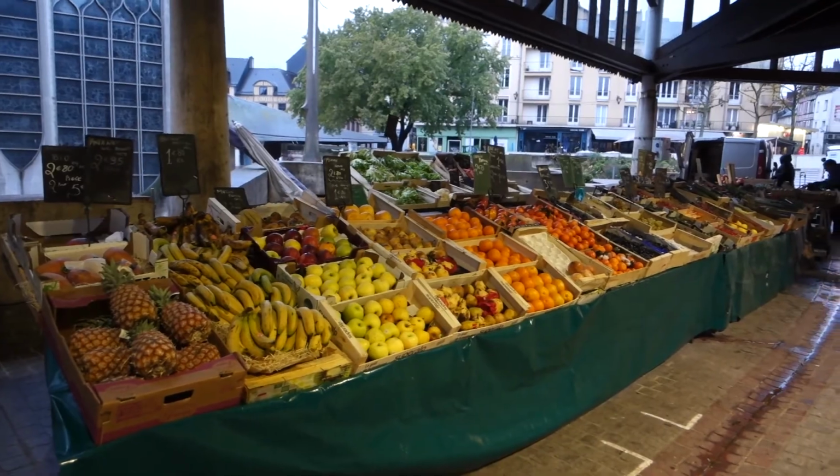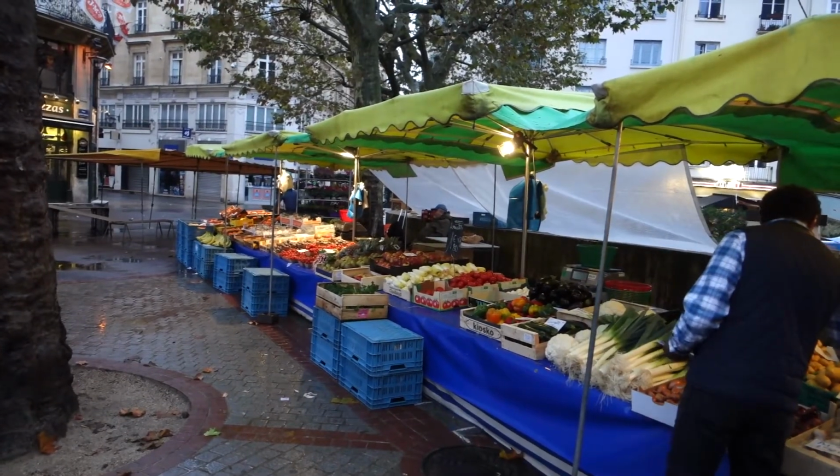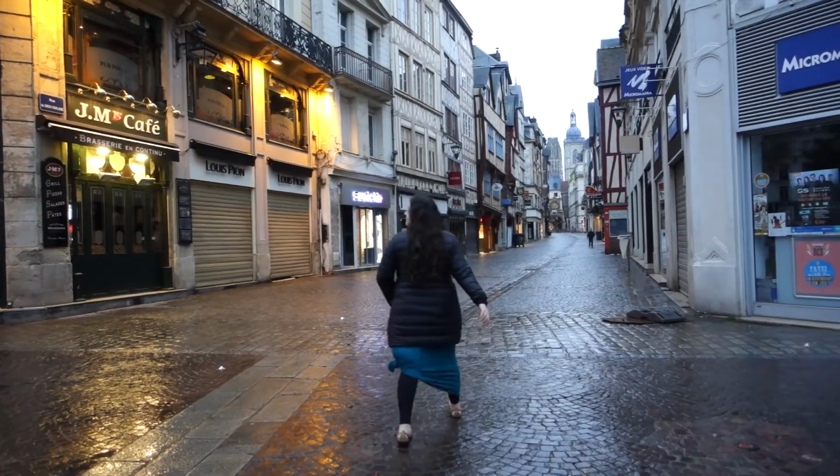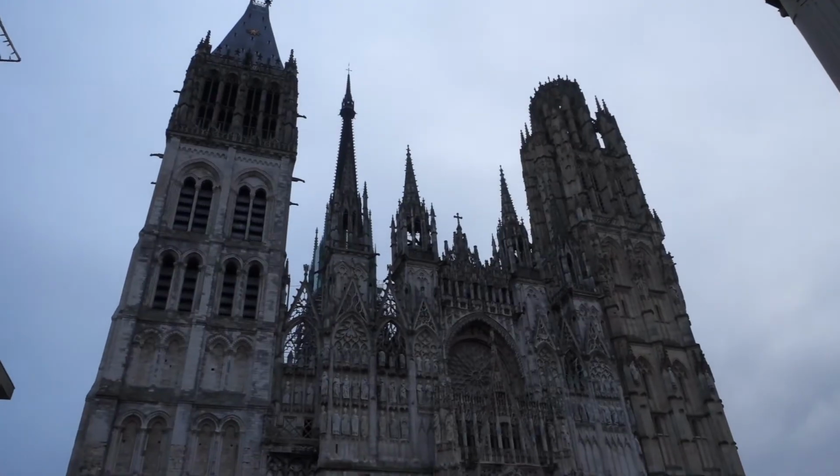Sunday weekend market being set up around this cathedral. We're back at the Cathedral Notre Dame and it looks open and it's a lot better view now that the sun is up, so we're gonna explore a little more.